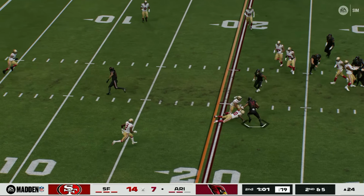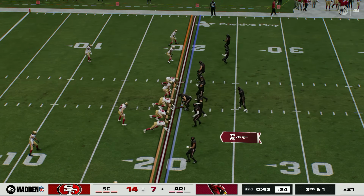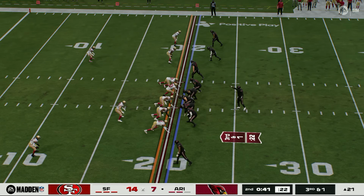All right, so anytime you're facing the blitz, the best thing you can do as an offense is just get the ball out of your hand. Get into the hands of the receiver, run after catch. In this case, nice job by the defense, rallying to the ball. Modest gain.